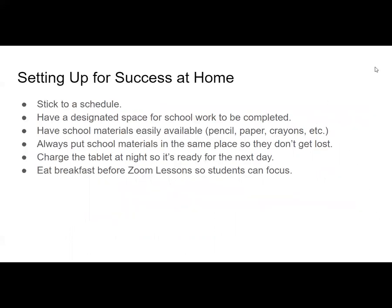Some suggestions for setting up for success at home. We would like for you to stick to a schedule. That helps all kids when they know what to expect. Have a designated space for learning. Have school materials easily available. Always place materials in the same place so they don't get lost. Charge your tablets at night so that they are ready for class the next day. And then have your child eat breakfast in the morning so that they can be ready and not hungry during our lessons.